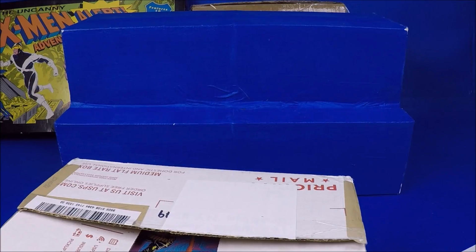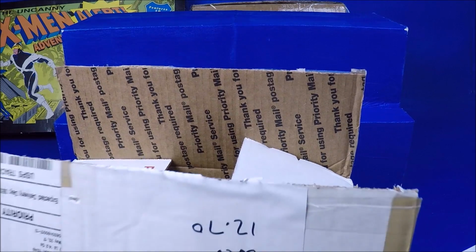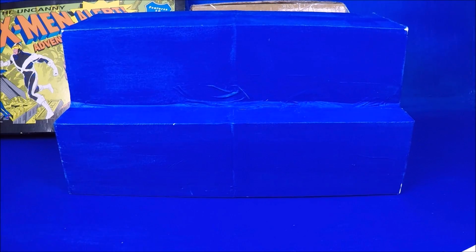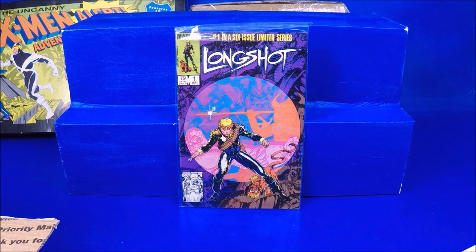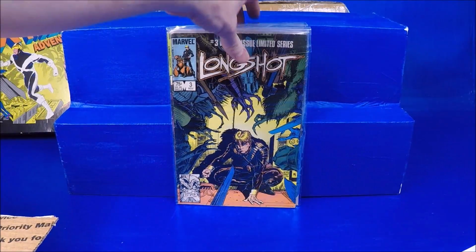I get such a mood for comic books. Okay, yeah, I think this is both lots. So I paid, let's see, I paid with shipping $12.70 for the first lot. So let me show you what I got. I mean, it was a pretty sweet lot. Got a full set of Long Shot. That's his first appearance. Arthur Adams artwork. Very cool. 1, 2, 3, 4.